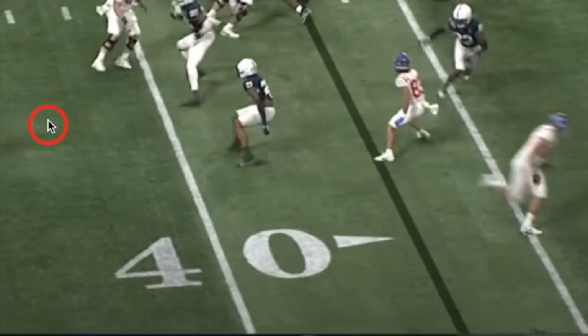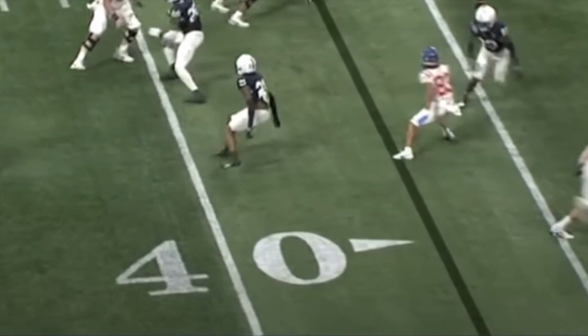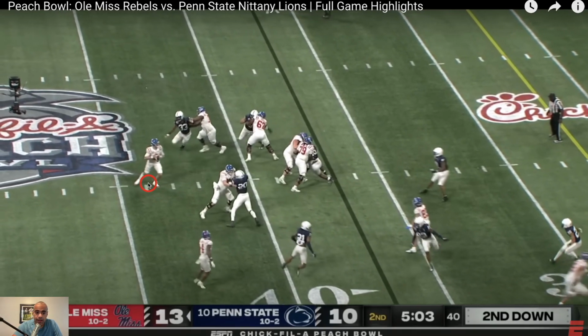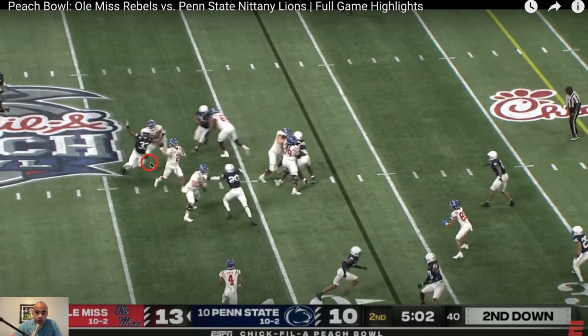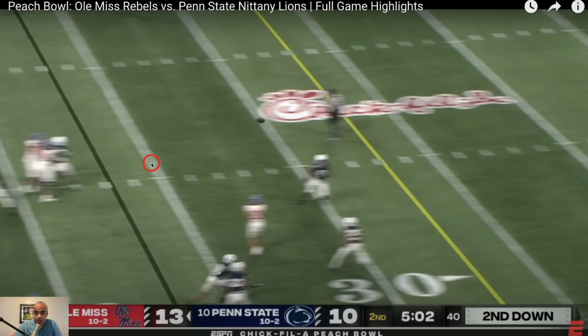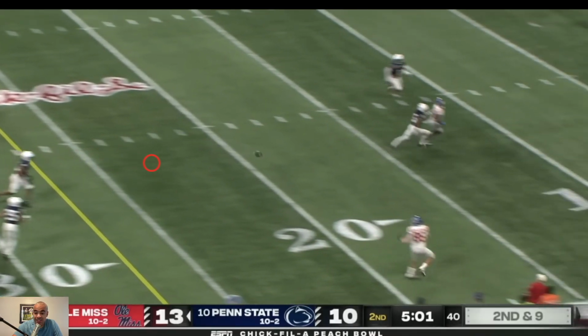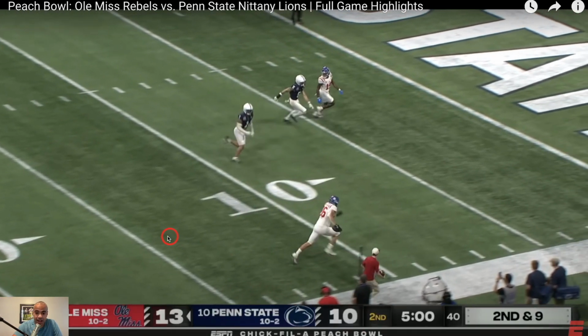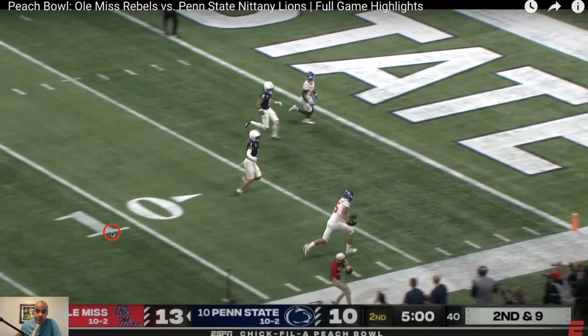And once again, all 3 of the defenders go to the flat here. And Prieskorn is just running wide, and I mean wide open. Once again, not the cleanest protection, but whether it's Penn State, Manny Diaz, coach defense, or Kirby Smart, they can't stop the play. And that's what makes this very interesting.